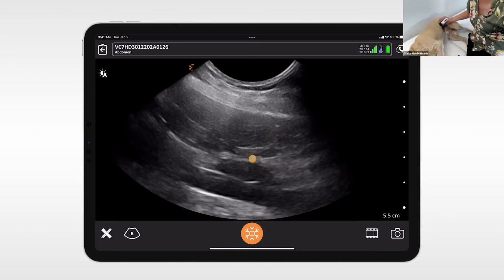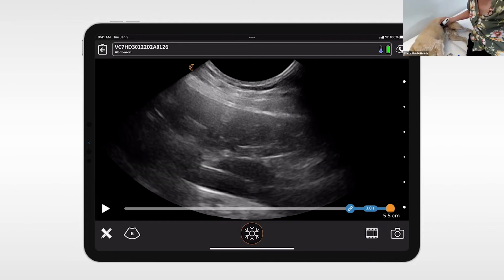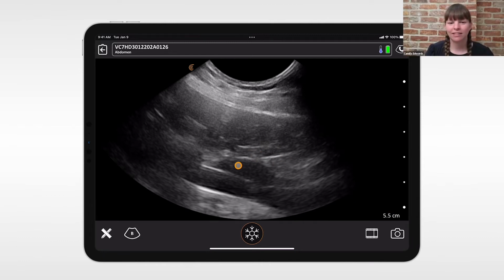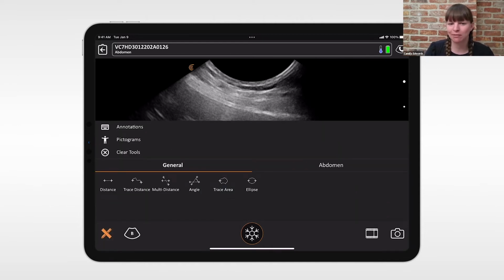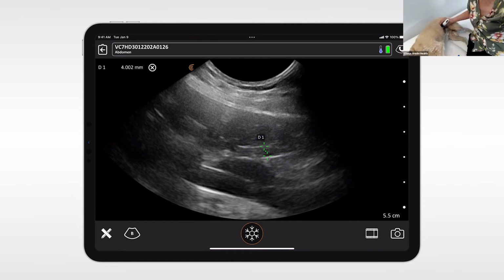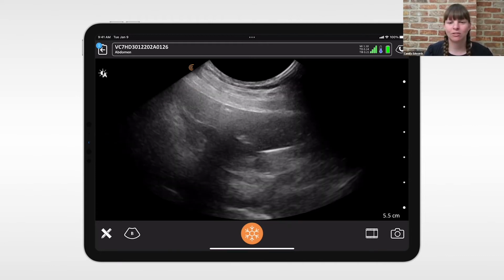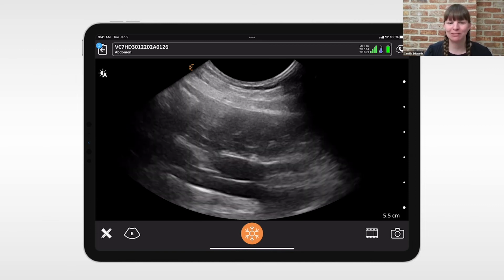Okay, so I'm going to freeze my image here and just back up a couple of frames. And so this is the area right here that you're talking about, right? Yeah, it's a really nice long structure. It's not rounded. It's really similar in echogenicity to the surrounding tissue. So a really nice normal lymph node there. Okay, and it's only 4 millimeters in width, so that's normal for Mabel. Much under a centimeter. So that's really good news for Mabel. Excellent.